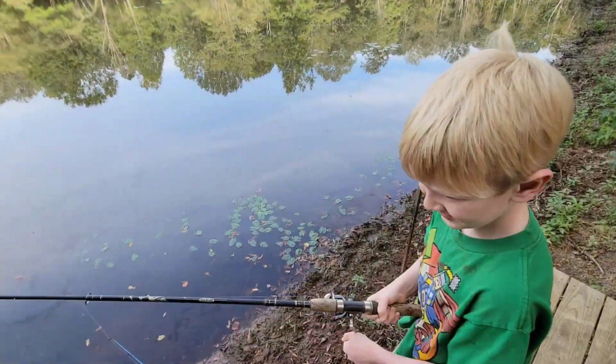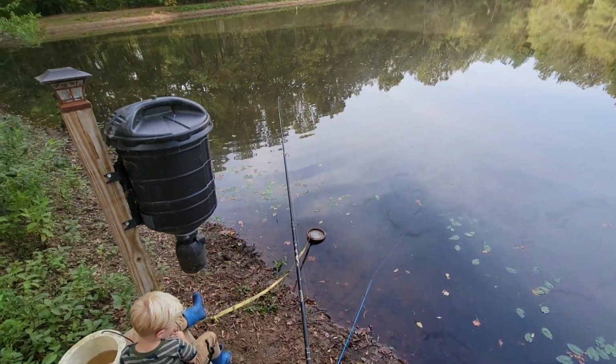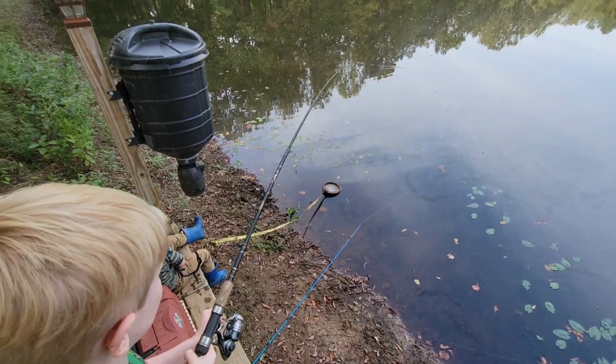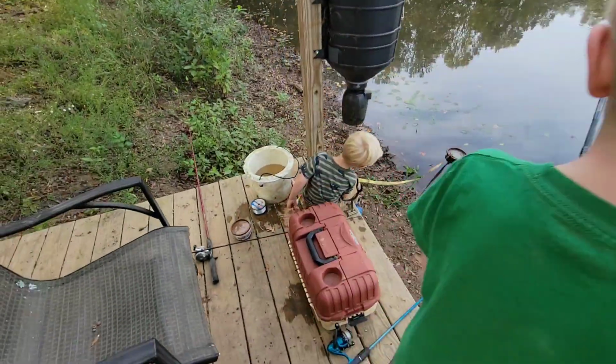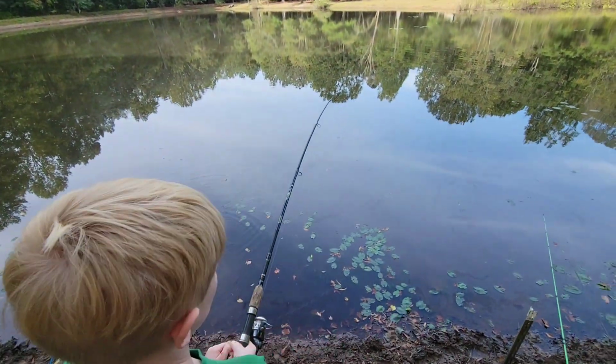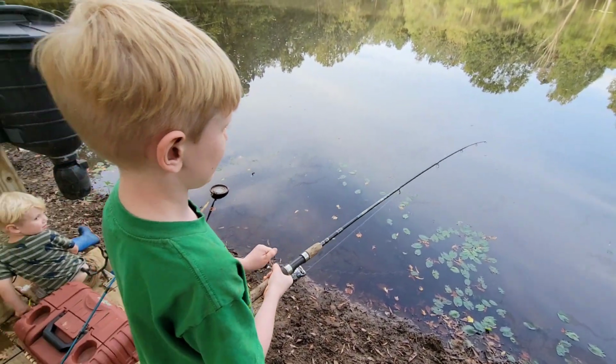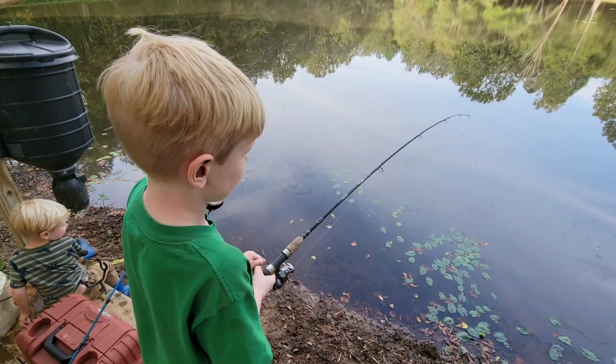Wear him out first. Okay. I forgot to start the camera, but Mason got us something nice. Just wait. When he takes off, you stop. Let me get this pole out of your way. All right, we forgot to start the camera, but Mason has got something big. Just hold on, Mason. Take your time, buddy.